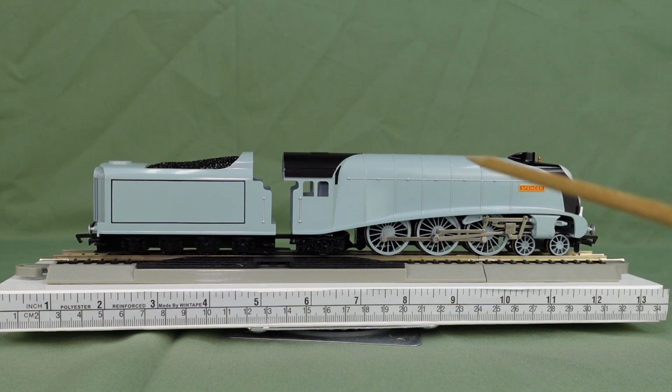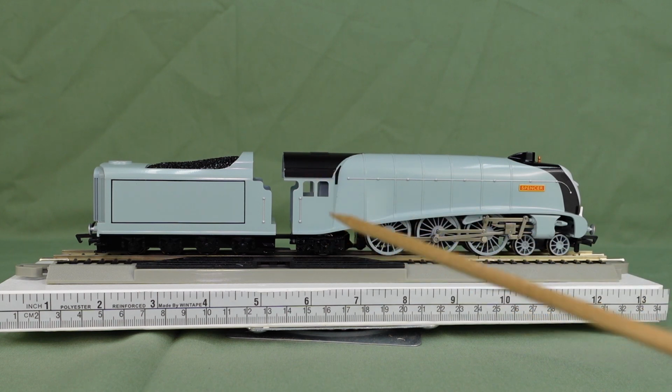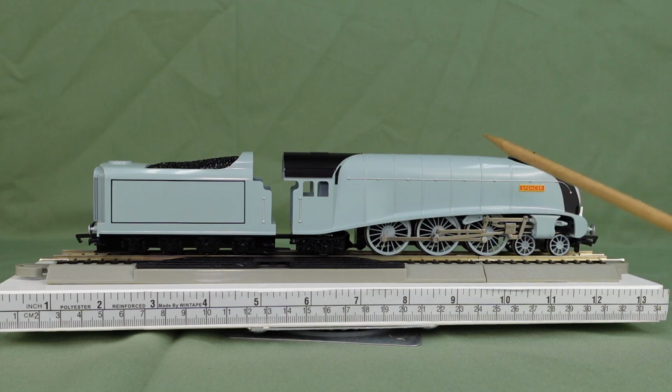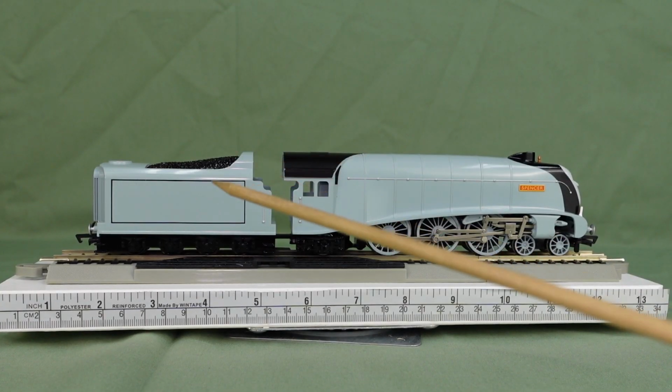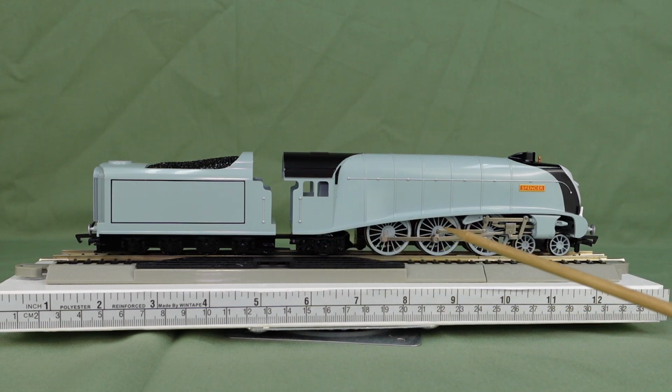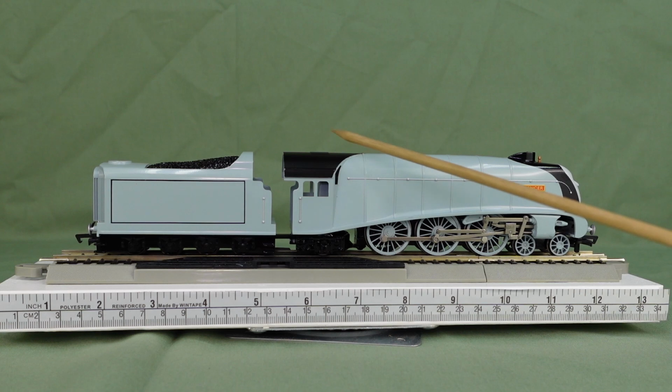So here, probably the most distinguishing feature right off the bat, though, besides that, is that Spencer's kind of a gray color. They describe him as silver, but the paint here seems to be more of a silvery gray. And then you'll notice here, there's a little bit of pinstriping here on the tender, but there's really no pinstriping anywhere else on the locomotive. The roof of the cab here is black, and then the front of the boiler is painted black, but that's about it. Other than that, he's pretty much this kind of gray-silver color.